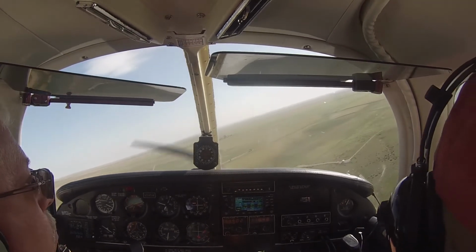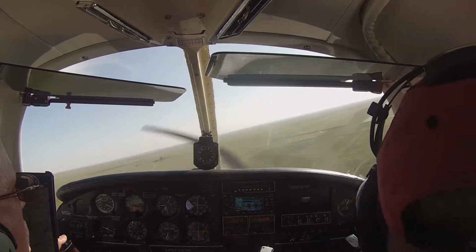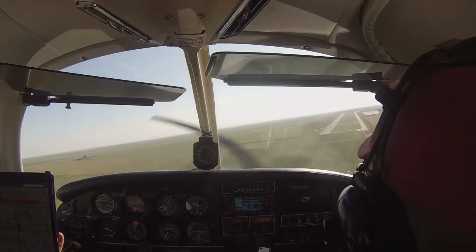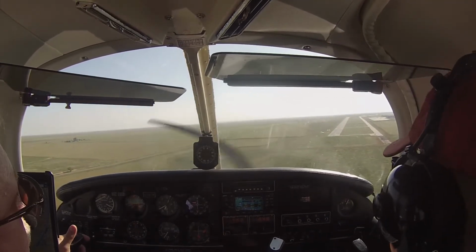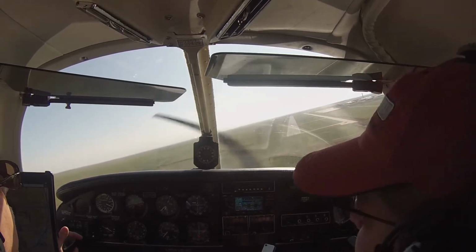Bring in a little power to stop the sink. Grab that last notch of flaps. We're just a little bit high, as you can tell by the two white lights. Should be white red, just like it is now.